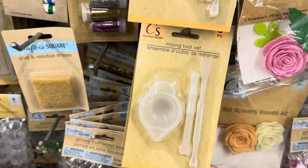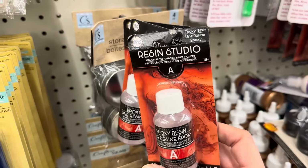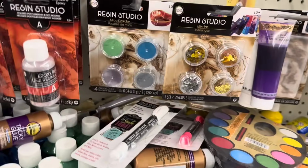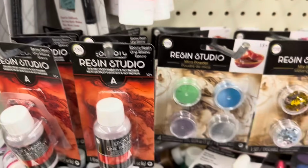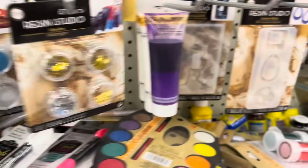Then we have this mixing tool set. And Resin Studio Epoxy Resin, but this is only part A. There's no hardener here at my store. And then we have all of these mix-ins. I'm just looking to make sure there's no hardener. There's not. So we have a bunch of foil mix-ins, and we also have mica powders.